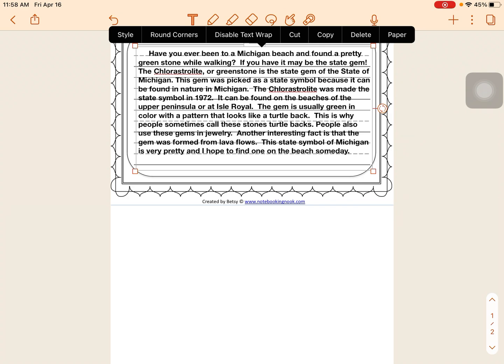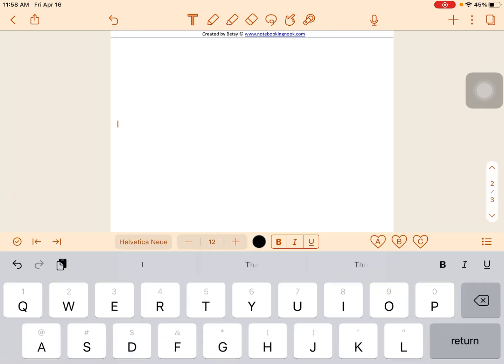It can be found on the beaches of the Upper Peninsula or at Isle Royale. The gem is usually green in color with a pattern that looks like a turtle's back. This is why people sometimes call these stones turtlebacks. People also use these gems in jewelry. Another interesting fact is that the gem was formed from lava flows. The state symbol of Michigan is very pretty, and I hope to find one on the beach someday.